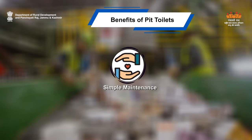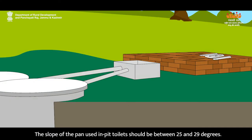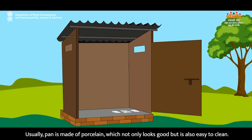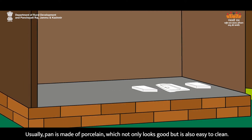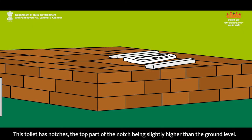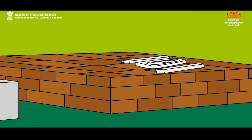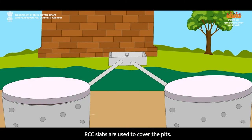Simple maintenance. The slope of the pan used in pit toilets should be between 25 and 29 degrees. Usually, the pan is made of porcelain, which not only looks good but is also easy to clean. This toilet has notches, the top part of the notch being slightly higher than the ground level. RCC slabs are used to cover the pits.